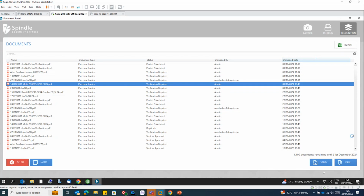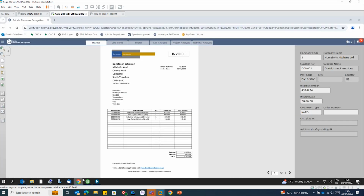Select the invoice in question and very simply click verify in the bottom right hand corner. That will open up the invoice in what we quite simply call Web Verify, which gives you the ability to analyze that invoice and the information within it. And because there's quite a large amount of information in there, it breaks that invoice down into 6 key tabs. Your header, line item and footer tabs, as you can see here, along with those analysis tabs, VAT, project and nominal analysis tabs. Now remember, we're on the lookout for any red or green boxes.